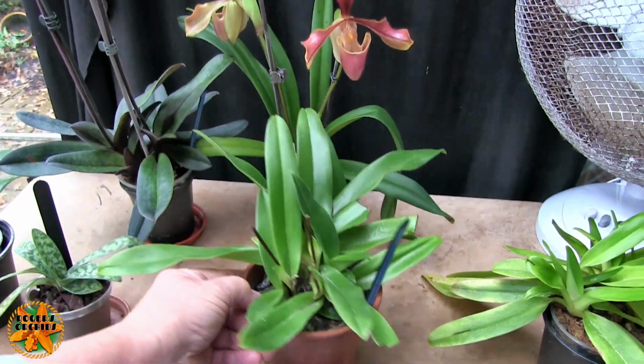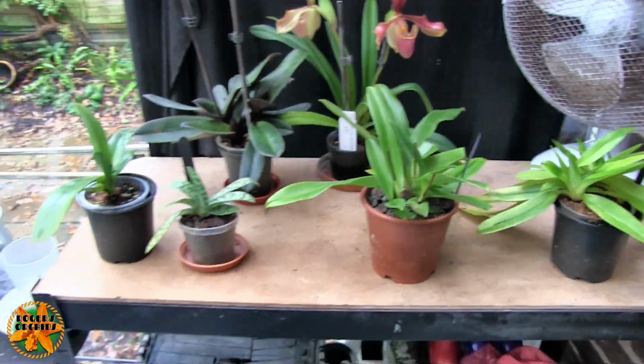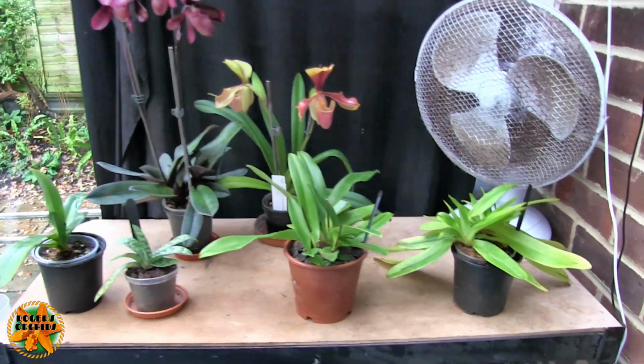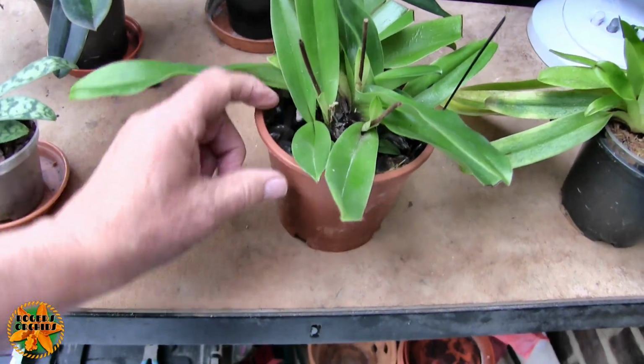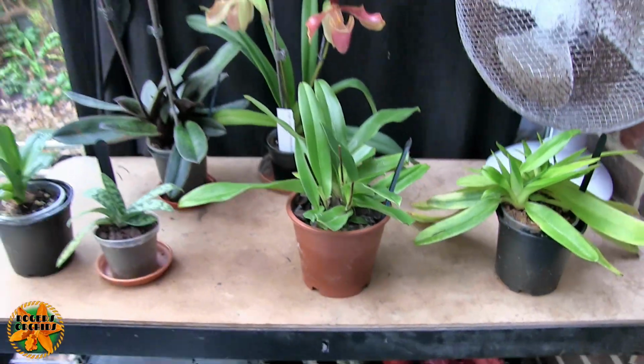This one's unknown because I can't see what the hell's going on in the pot. But I'm not repotting this time of year. I would only do that as an emergency. This isn't an emergency. This media is not breaking down. It looks like pretty good bark. So we'll leave that one.